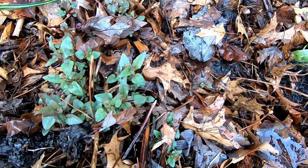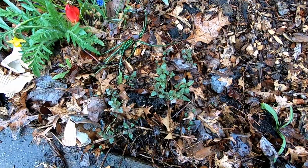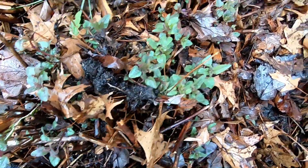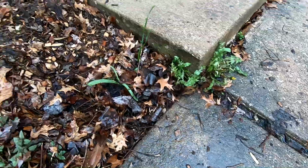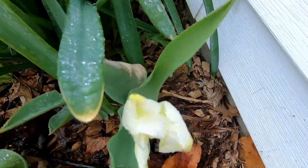This is bee balm. I planted it here last year. It's just way too tall. And so I'm going to dig it up. I already dug up some of these. I'll plant it somewhere else. Here's a tulip. Here's a tulip back here all by itself.